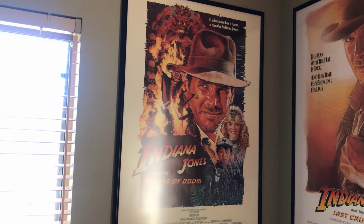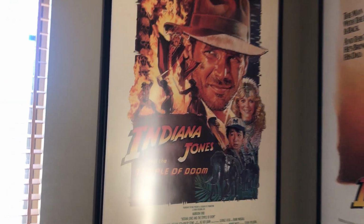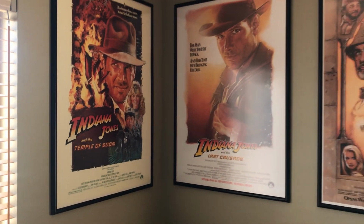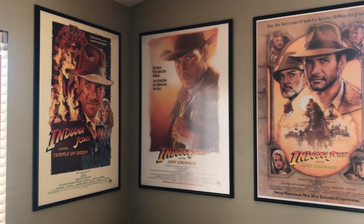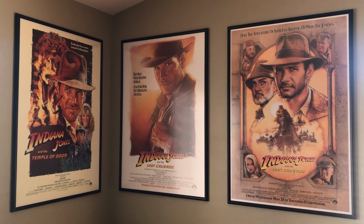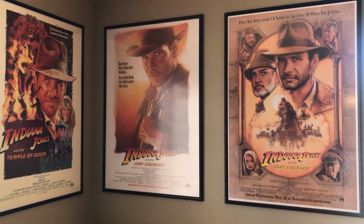With some Indie posters, you also have to watch out for, in the bottom corner, if there's an IJ Media in the release date of Kingdom of the Crystal Skull, those were reprints made for the media when Kingdom of the Crystal Skull came out. There is, however, that distinction, and you can really tell the print quality is nowhere near as good.